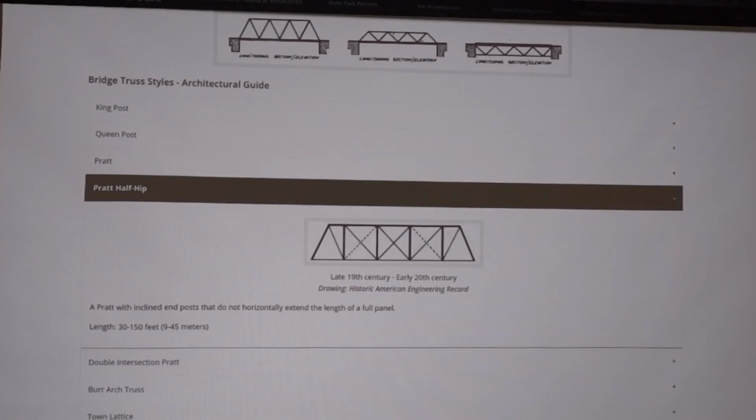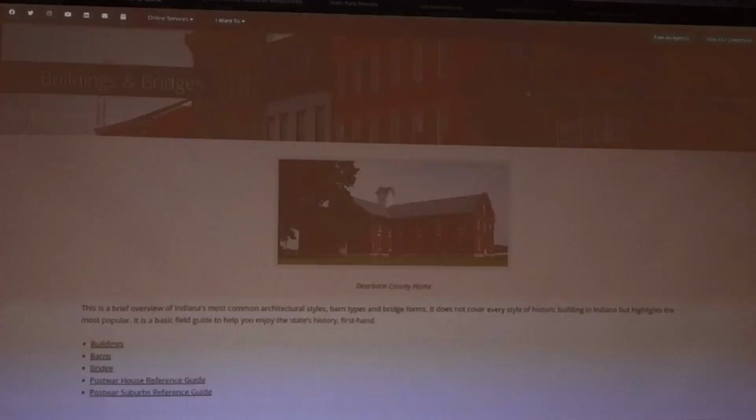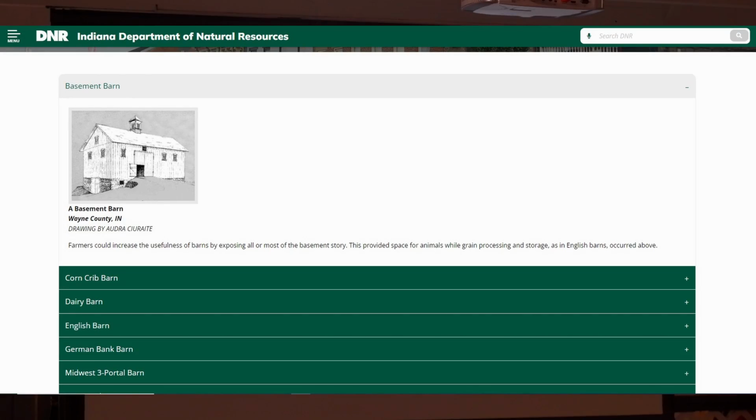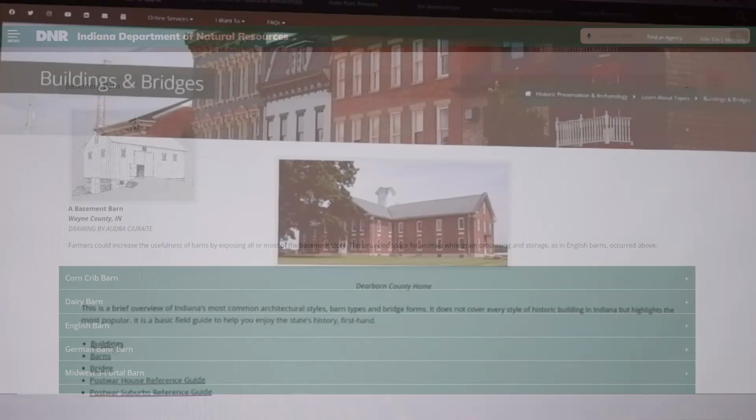There are also barns, whether it's a basement barn or a German bank barn. There are some similarities, but there are going to be differences, and this will describe the differences of those. So it's a great piece that way. And then buildings.